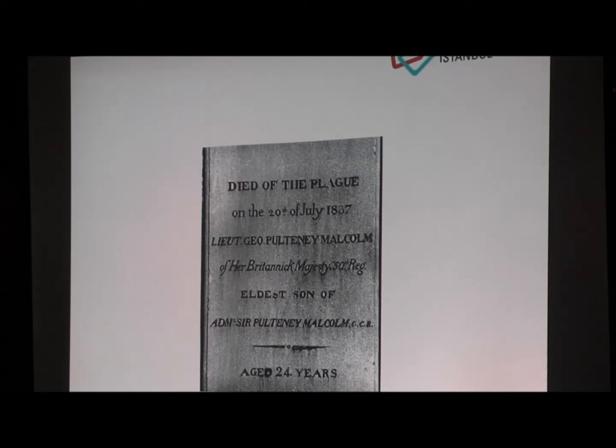Admiral Sir Pulteney Malcolm was involved in British naval operations during the War of 1812 against the United States. It is slightly ironic that an American missionary presided over his son's burial a couple of decades later. Malcolm made a name for himself by serving as commander of the squadron guarding St. Helena when Napoleon was imprisoned there in 1816, 1817.